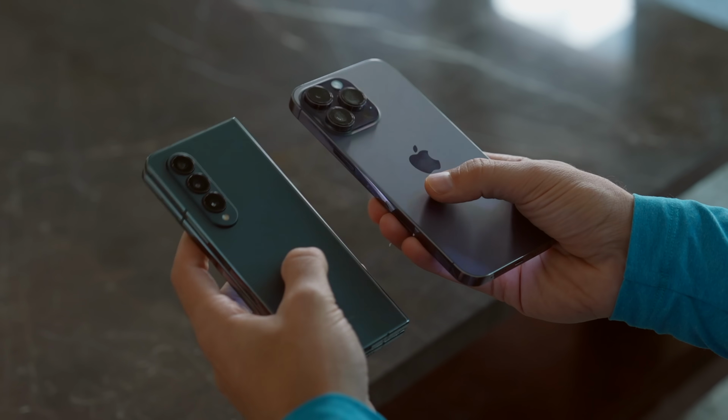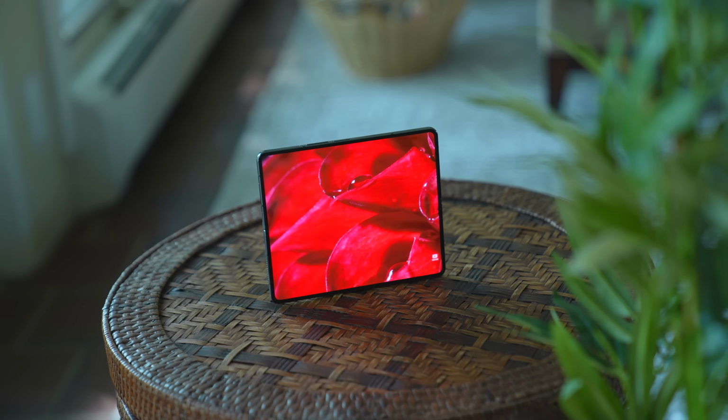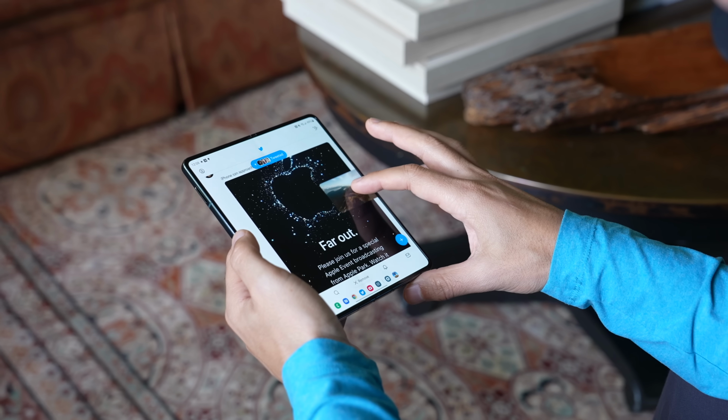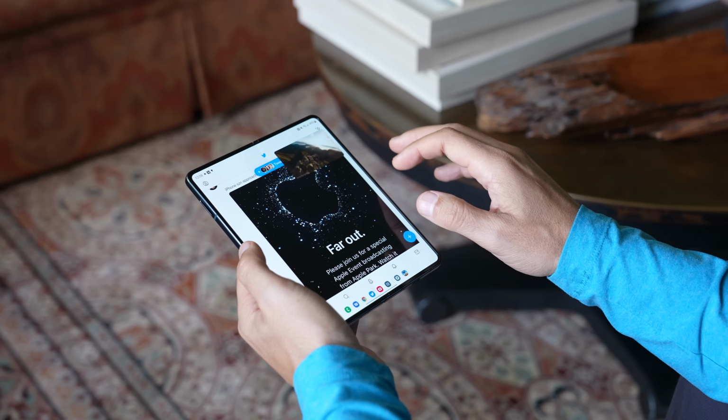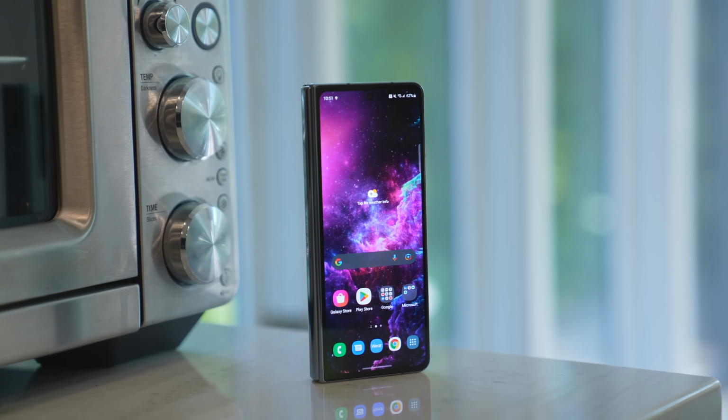So ultimately, which one would I choose? Now, the Z Fold 4 has a larger display. It's a great productivity tool. It's a lot of fun to game on. It offers an excellent overall user experience when you're using the main display. It has reverse wireless charging, and it's definitely one of my favorite folding devices.